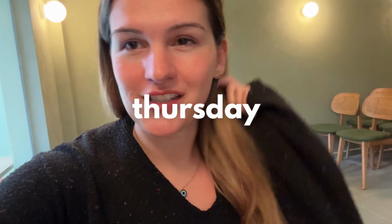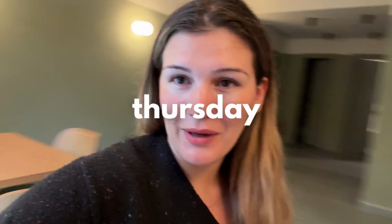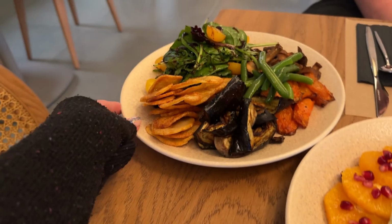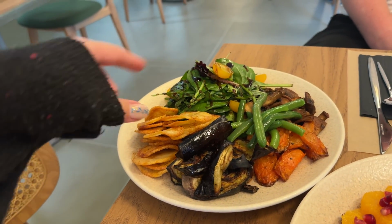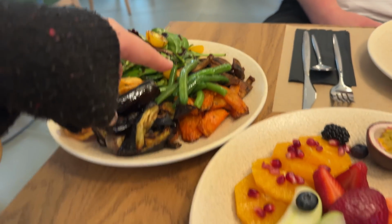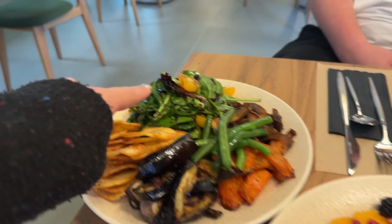So down for breakfast the next day, they've got indoor seating for when it is raining outside. Yeah, the breakfast today, I just wanted to show you a different spread. Tahini, jam, butter, bread, fruit platter, pancakes, and then we've got crisps, mushrooms, aubergine, sweet potato, was it, or pepper? I can't tell yet, and salad. This one is definitely a bit me. You know I love aubergine in the morning, so I'm gonna make myself a little aubergine sandwich.